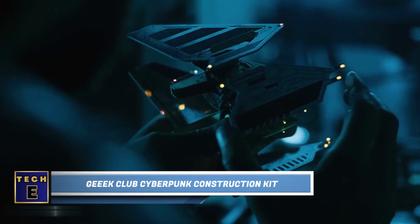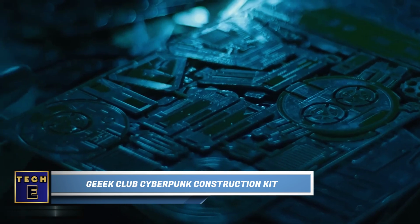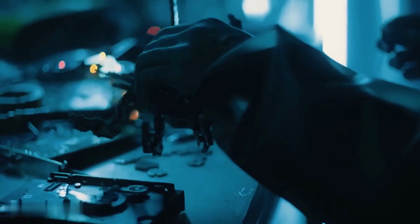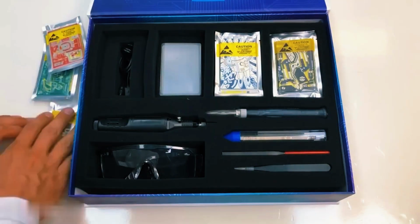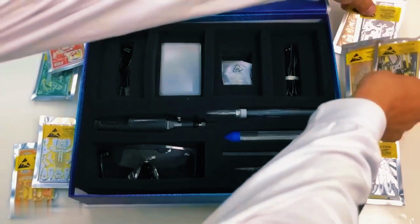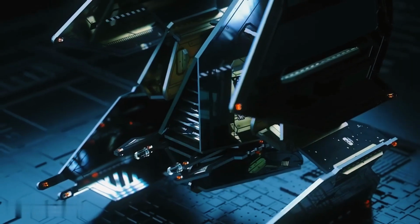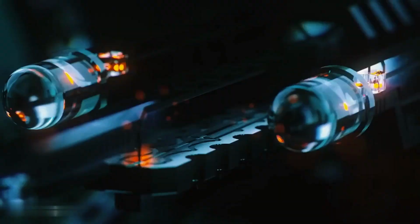Geek Club Cyberpunk Construction Kit. Time to build your own robot. The manufacturer promises to provide you with comprehensive step-by-step instructions and a complete set of tools, including tweezers, pliers, and a soldering iron to ensure a seamless building process.